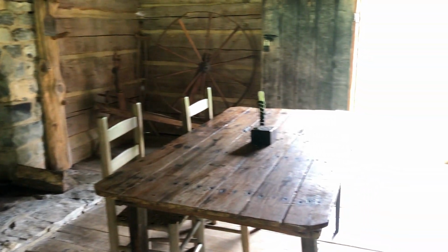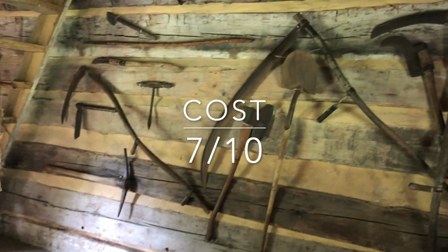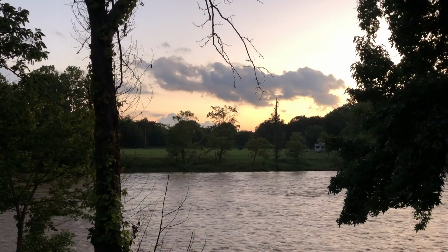If you're tent camping, it costs $16. It's about $35 if you're RV camping, so it gets a 7 out of 10. But don't forget your 10% discount if you're a Tennessee resident.